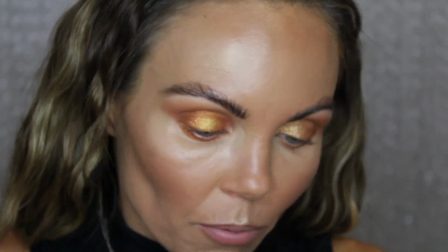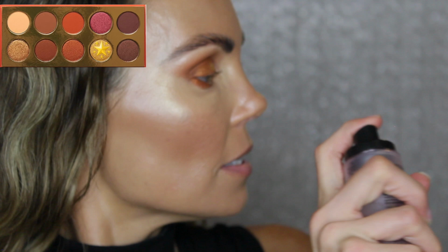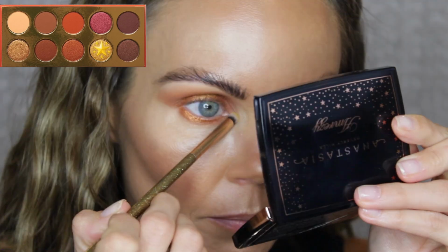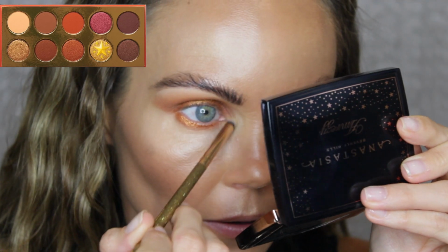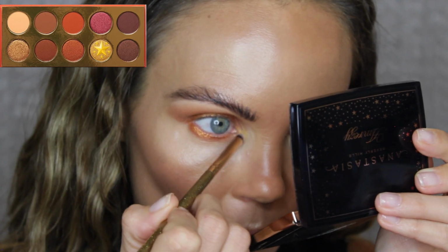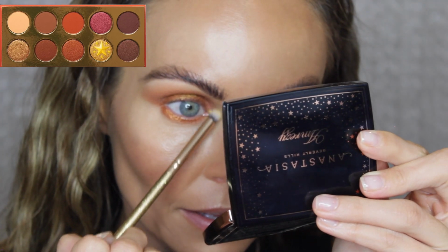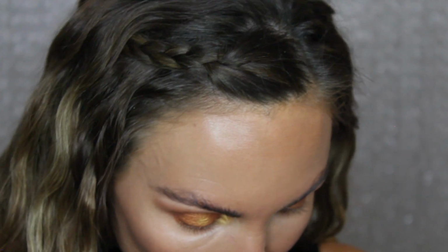For the inner corner on this eye, I'm gonna go into that bright yellow, the Golden Ember shade, and I'm gonna dampen it just a tad and pop that right here. Kind of brings that yellow out. Oh, so pretty. That is so pretty, you guys. I love that shade. I did not know that these were eyeliners. I totally thought that they were lip liners.